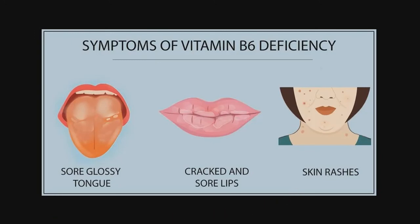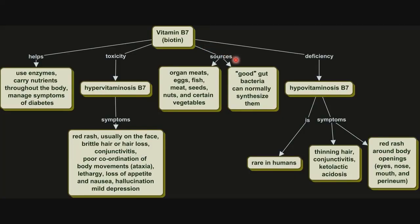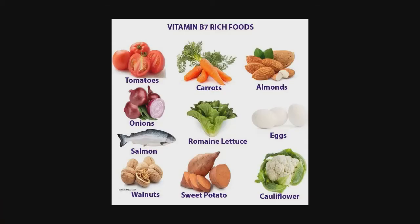Vitamin B7 sources can be organ meats, egg, fish, meat, seeds, nuts, and certain vegetables. It is also produced by the good gut bacteria. They can normally synthesize vitamin B7, also known as biotin. Vitamin B7 rich foods include tomato, onion, salmon, walnuts, sweet potato, lettuce, carrots, almonds, eggs, and cauliflower.